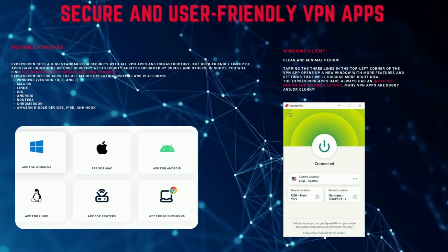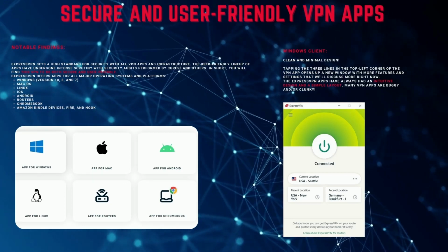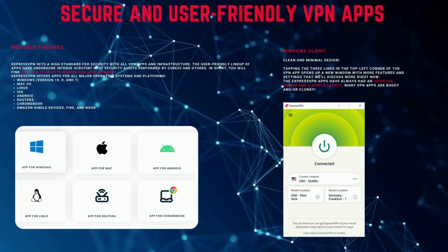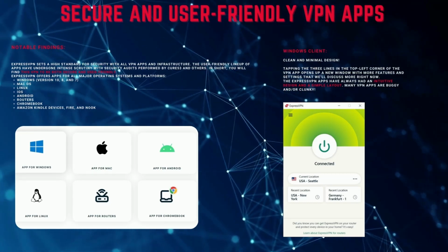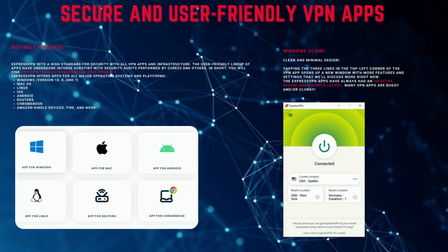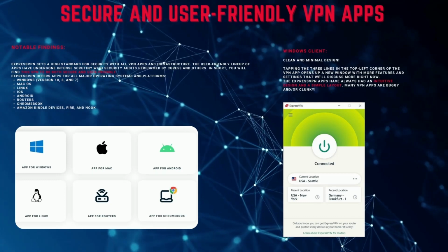ExpressVPN offers apps for all major operating systems and platforms. So Windows versions 10, 8, and 7, macOS, Linux, iOS, Android, routers, Chromebook, Amazon Kindle devices, Fire, and Nook.